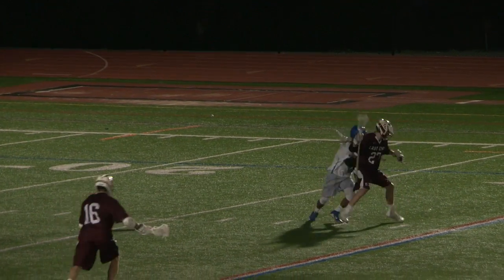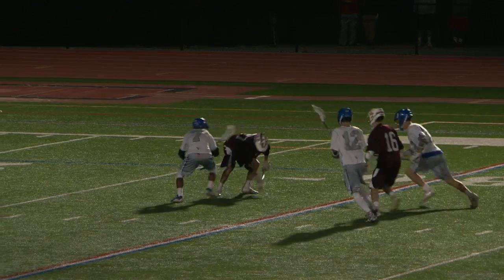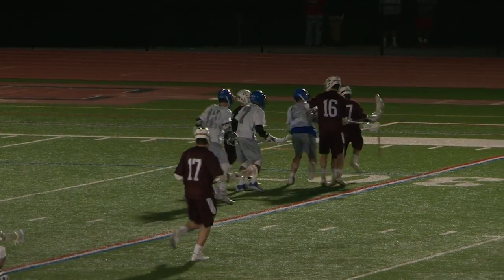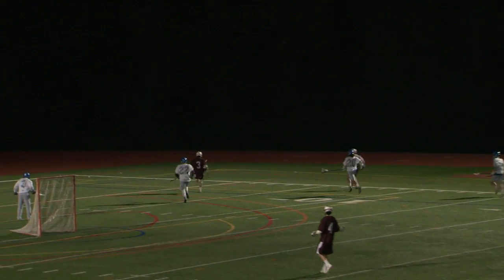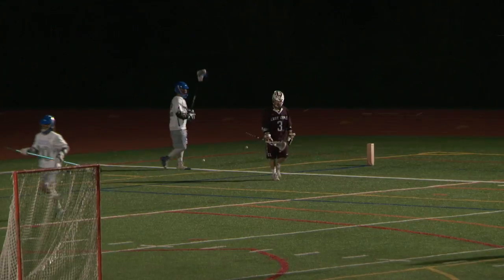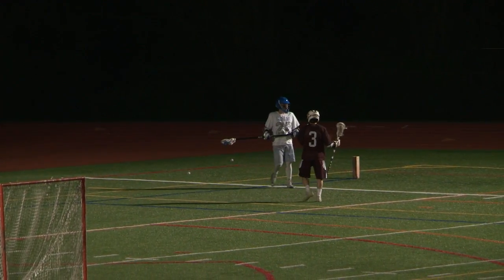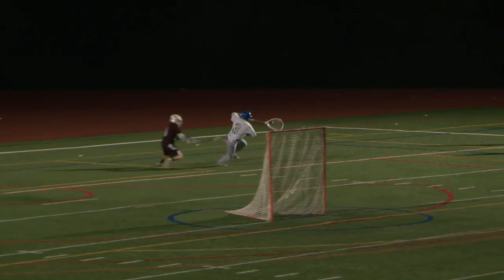Nice checking up front by Wade. Puts the ball on the turf, and Wade tries to scoop. Ball still loose. Who's going to get it? Who's going to come out of the pack? 50-50 ball won by the Vikings. And a long errant pass goes out of bounds, and Waterford will have the possession. Nice on-ball defense by Luther Wade, showing a little bit of his wrestling football nature.